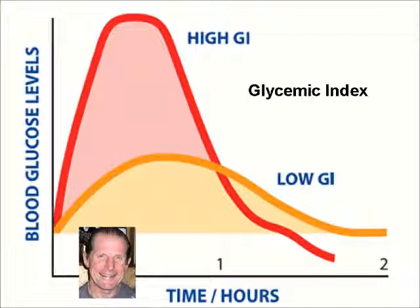Dates are very high. They're classified right off the scale at 103. And raisins, of course. So when you think of dried fruits, the sweeter the fruit, the higher the glucose concentration, the higher the GI. Foods that are higher in water volume, higher in fiber, tend to have a lower GI. Of course, this is not just carbohydrates, but any food consumed has an effect on insulin and glucose.